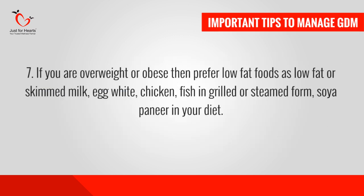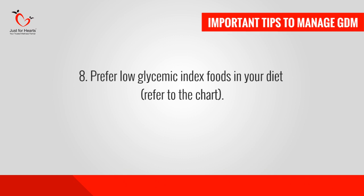If you are overweight or obese, then prefer low-fat foods such as low-fat or skimmed milk, egg white, chicken and fish, especially in grilled or steamed form, and soya paneer in your diet. Avoid high-fat, fried, oily and spicy foods in your diet, because this will lead to a healthy weight gain. Then you should prefer low glycemic index foods in your diet.